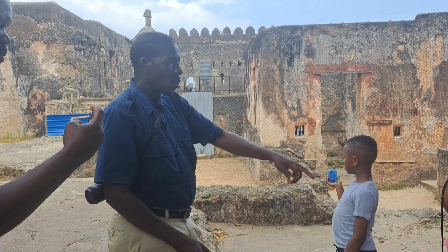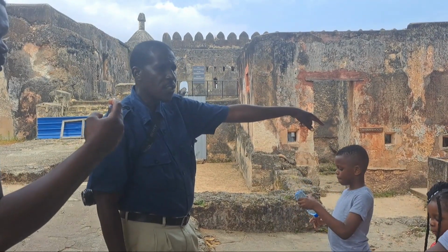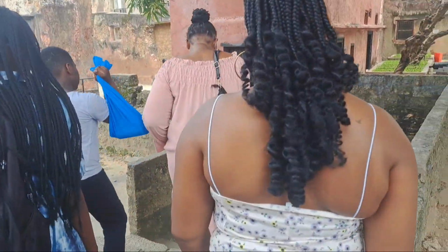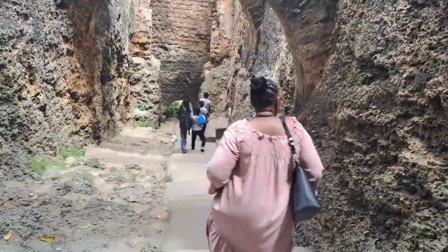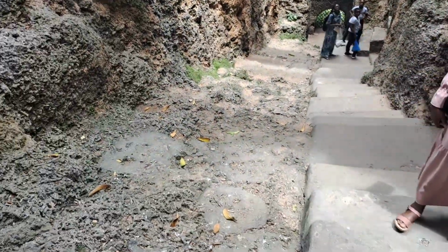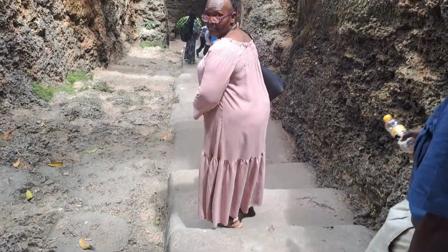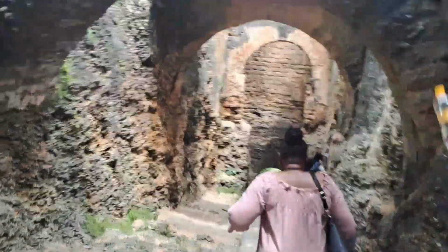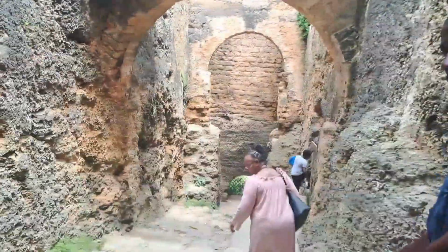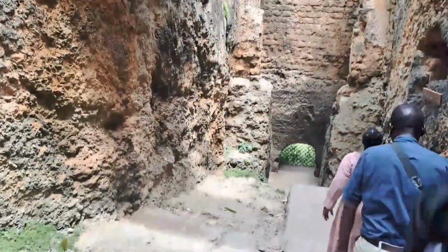So you are going to see the passage which they used to bring in weapons from the ship to the ammunition store where they used to store the weapons. Now you can see how it was. And this is the original road. It's called the Passage of the Arches. It's because of the design. Yes, be careful.